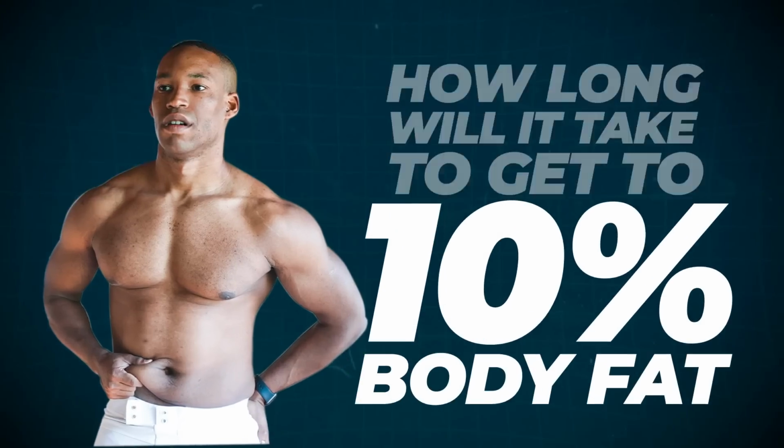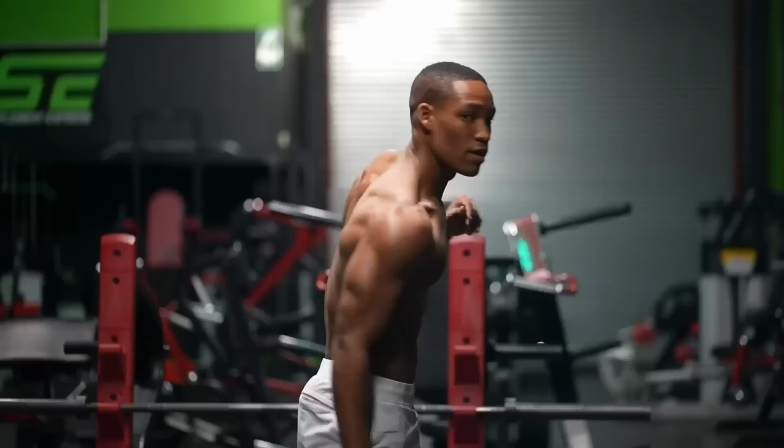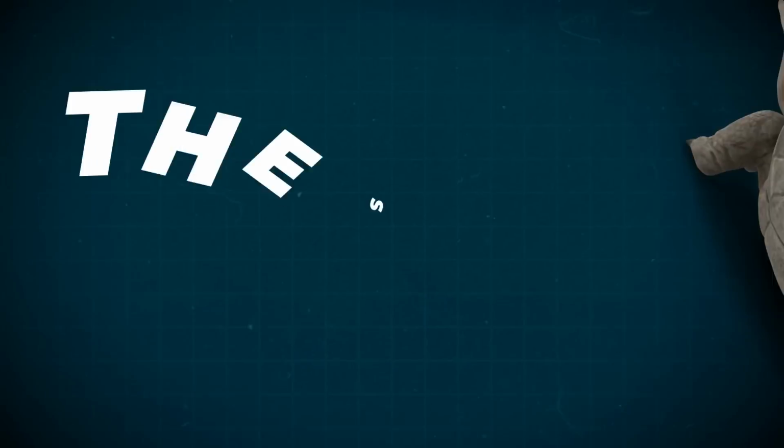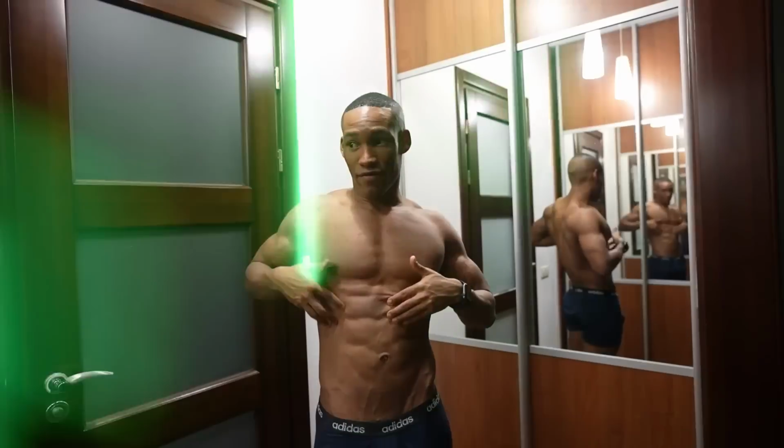How long will it take to get to 10% body fat and see your abs? Getting to finally see your six-pack can take time, and there's a fast way and a slow way. The answer will be different for each and every single person depending on two main factors. Number one is your starting body fat percentage, and the second is how well developed your abs are.